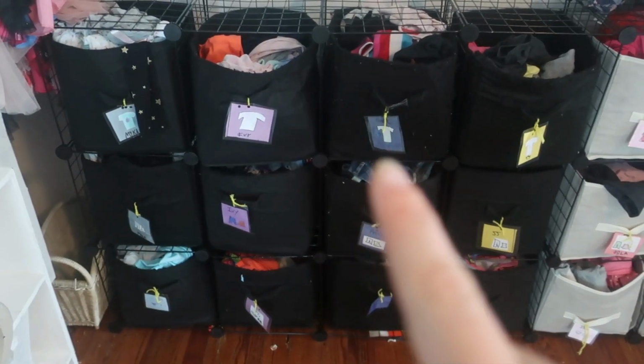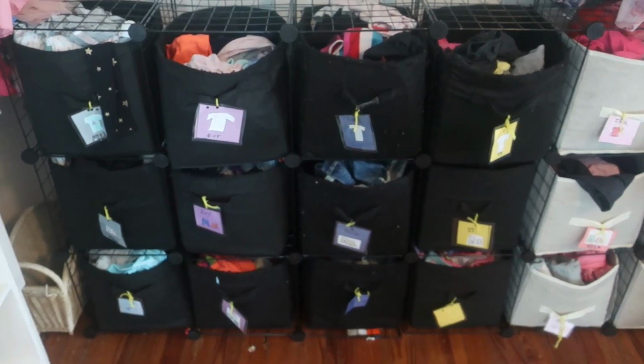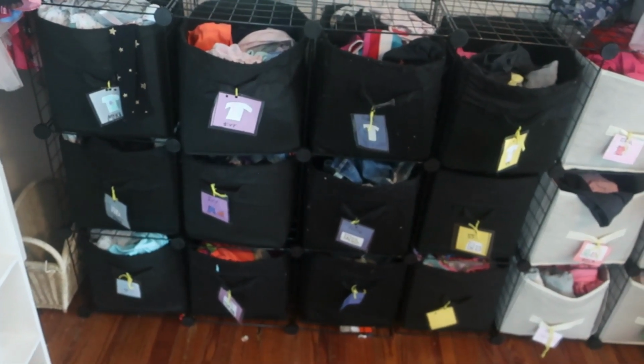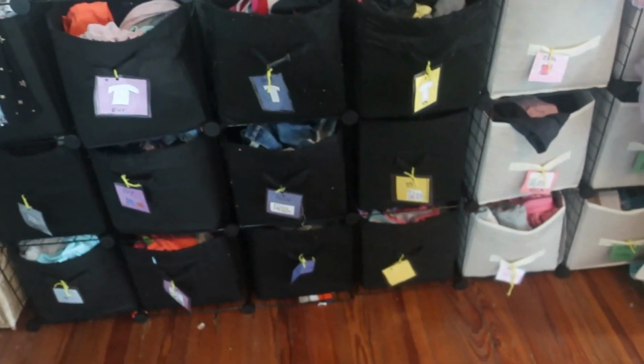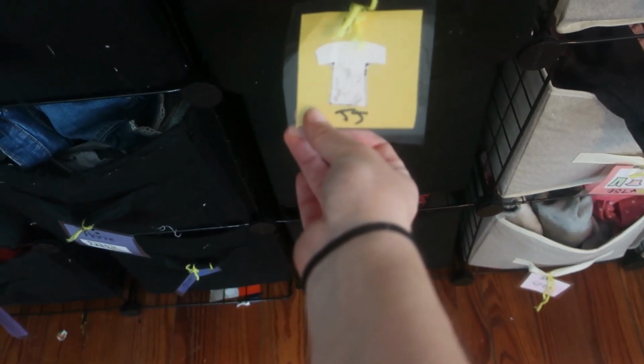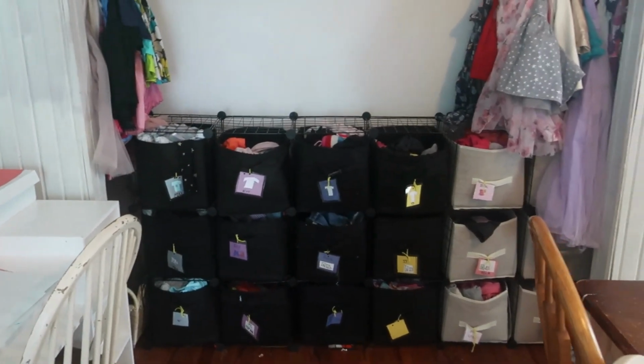Every child has their own color tag. This makes it easy for JJ to know where her clothes go because she's not a reader yet. She knows her boxes have yellow tags, and she can look at the picture and know that, oh, my shirt will be with the picture of the shirt. And then their hanging clothes, I kind of just shove them over to the side so the kids have better access to the boxes underneath.